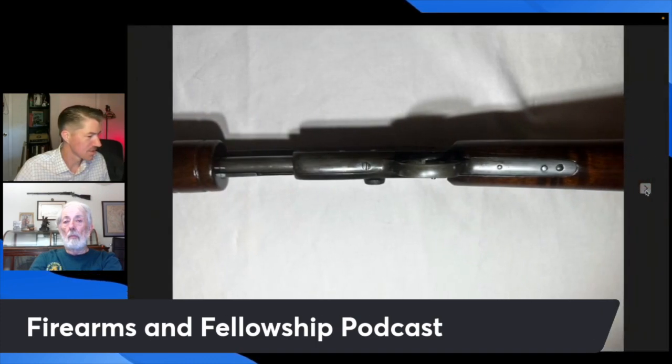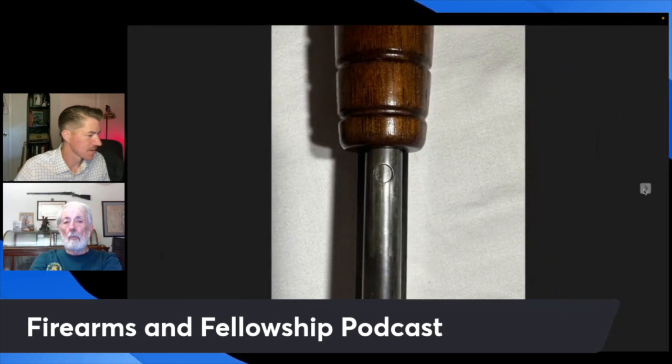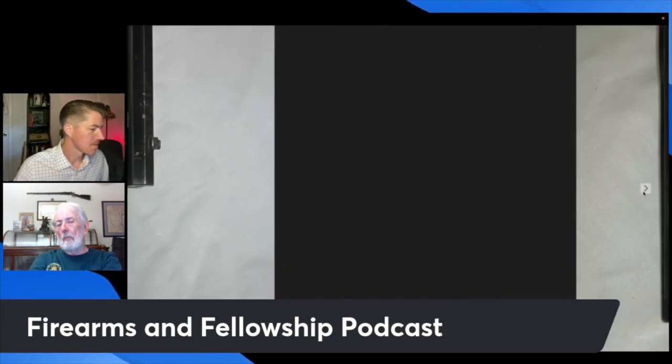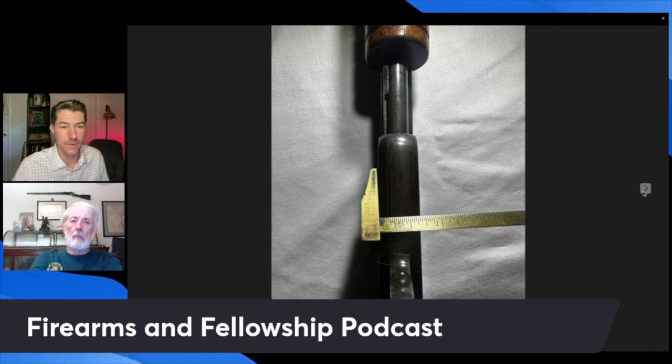And there's the trigger guard. And this is just a little hole on that magazine tube. I'm not sure what it's for. And here it shows just how thin it is. Remarkably thin. And I think it's about 4 pounds, so pretty light firearm.